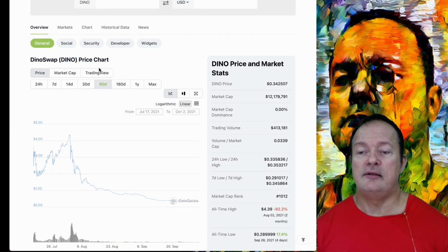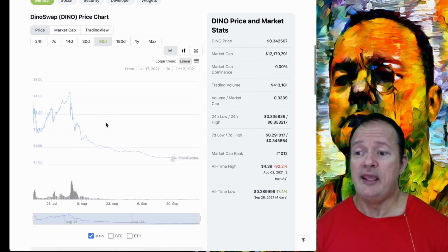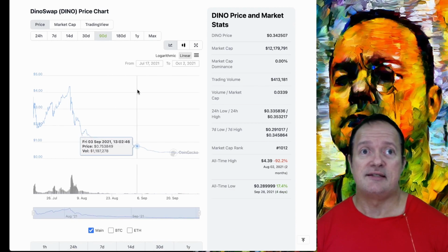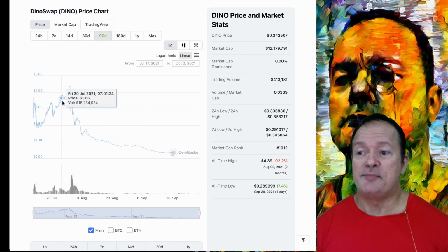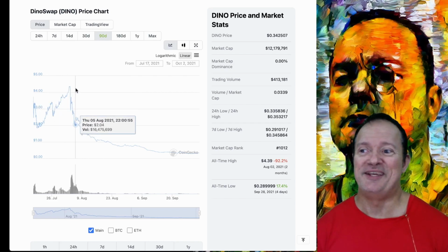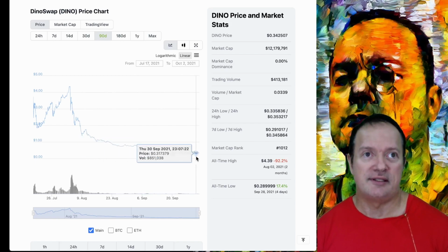So this is a protocol that opened recently, DinoSwap on Polygon. And I'm sure you've seen these graphs. The token gets a pump in the first couple of days, first week of launch, and then it dumps to next to nothing soon after.